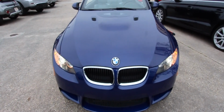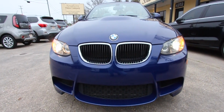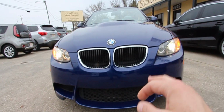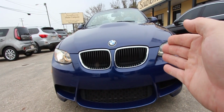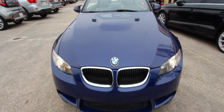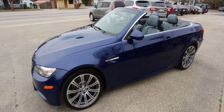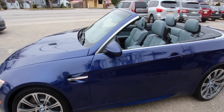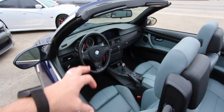Now, brand spanking new, if you went to the BMW store here in Charleston, Rick Hendrick BMW on Savannah Highway, Highway 17, and you were there in 2013 buying yourself a car like this, MSRP was just around $74,000 for the convertible version. If you wanted just the coupe without the convertible, it was in the $62,000 range. So, as you can see, currently today in 2021, $27,990 is a pretty good price for such an amazing vehicle all these years later.